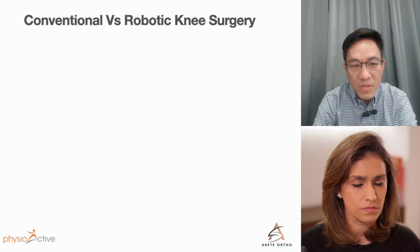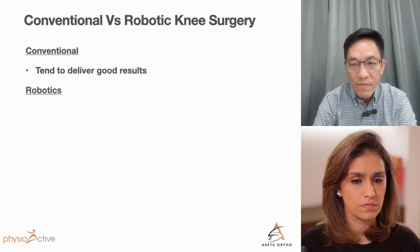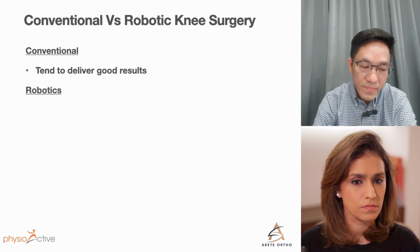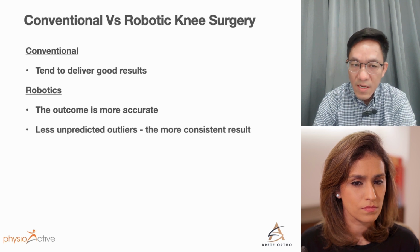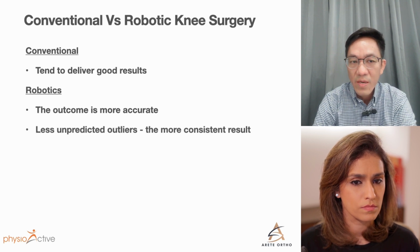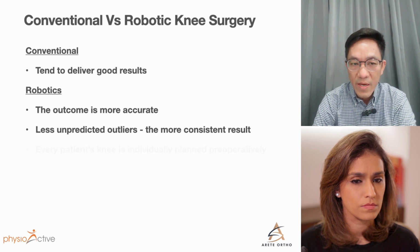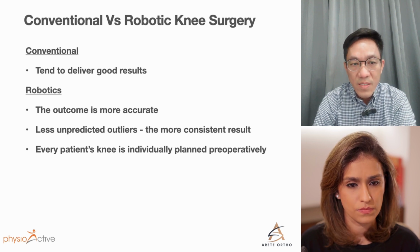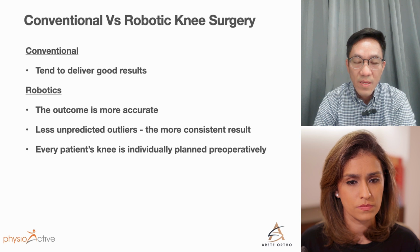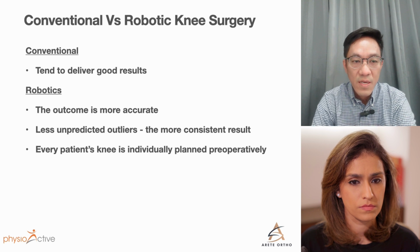While conventional knee replacements tend to deliver very good results, I personally feel that with robotic technology, outcomes are more accurate, you tend to have less unpredictable outliers, so you get more consistent results which are more accurate. And more importantly, I think that these days, every patient's knee should be individually planned.